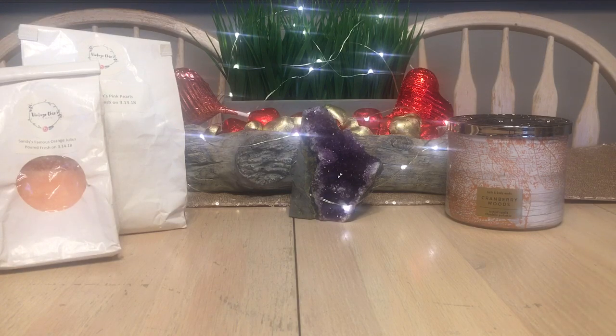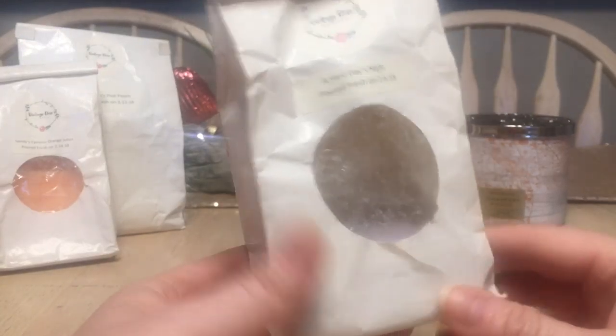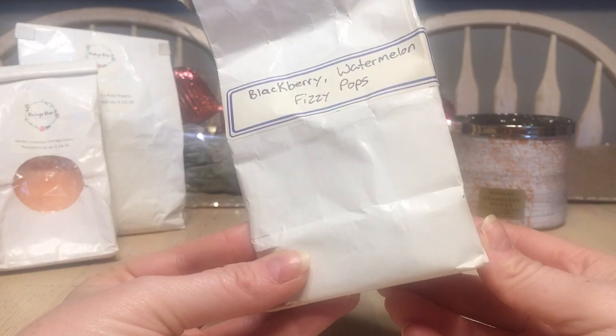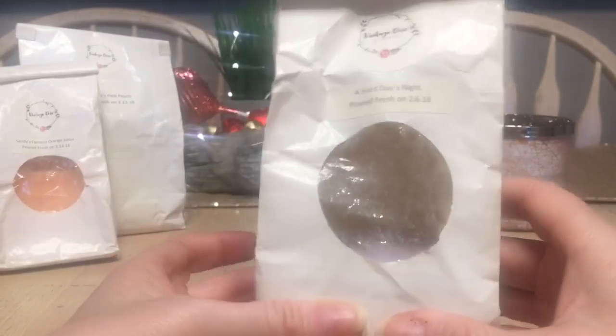And in one of my bathrooms, I swear to God, when you put a scent in there, it doesn't matter what it is, but if it is like Minerva from Super Tarts, it lingers for days after I've taken it out. It's the weirdest thing, but my walls hold that scent pretty well. This is Vintage Chic Scents, A Hard Day's Night. There's one now left of the big square blocks. Blackberry, Watermelon, Fizzy Pops. This has been nice. I know this is totally not seasonal, but I've had this a while. I'm trying to use up my old wax, so I've been cutting these big blocks into quarters.